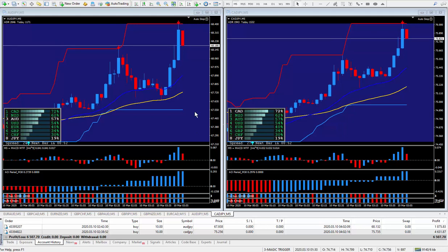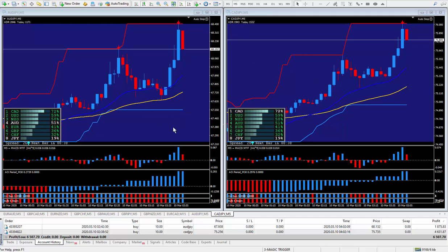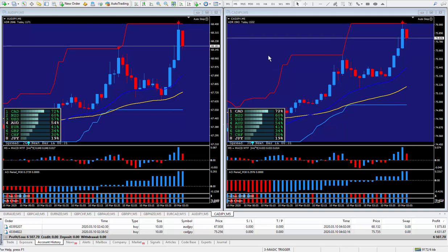I took the best two pairs based on the meter. Should have just waited for a bit of a pullback, but not a big deal. Still turned out like a charm, and I knew it was going to go up, as my magic trigger was telling me. And today I was trading a great way to trade, using the goal line and the AO here. So let's go through both of these.